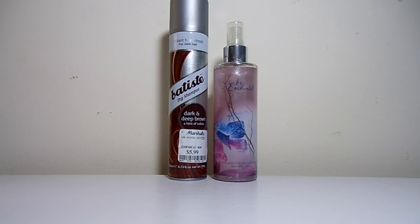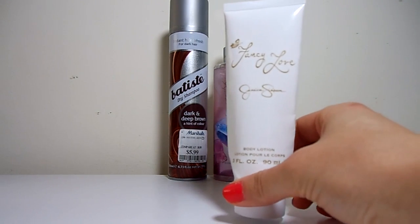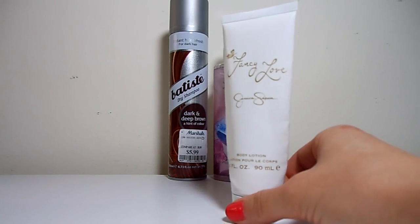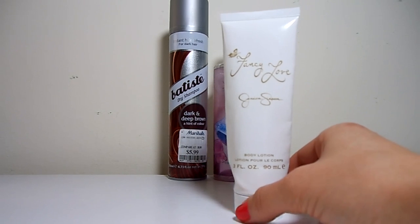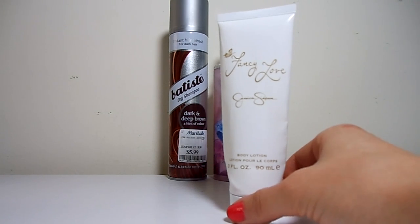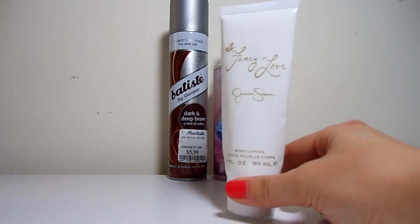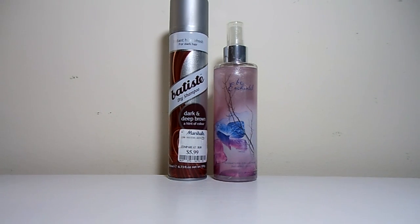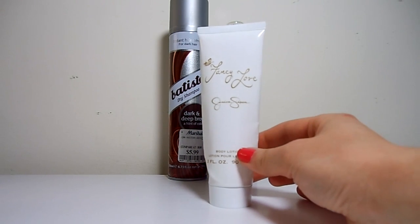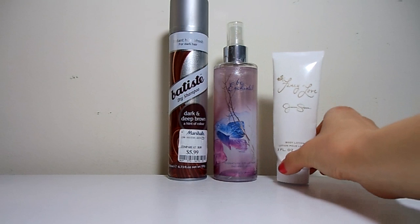Next up, I used up this lotion from Jessica Simpson. This is the Fancy Love lotion that goes together with the perfume Fancy Love, which is one of the perfumes in my collection. I got it as a set from Marshall's for a very, very good price. This is a really nice scent. It's kind of a sweet, milky, comforting scent. I think it would be perfect for winter, and the lotion is pretty much the same as the perfume. Let me just sniff it one more time. Oh, it definitely reminds me of just a few months ago when I purchased the perfume and the lotion, and I used this quite a while, so I really, really enjoyed this.